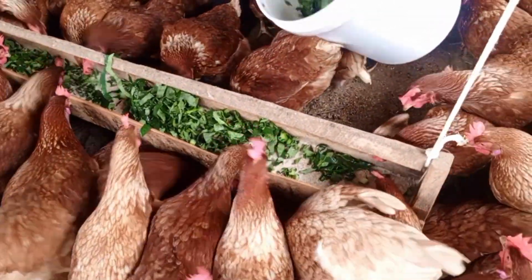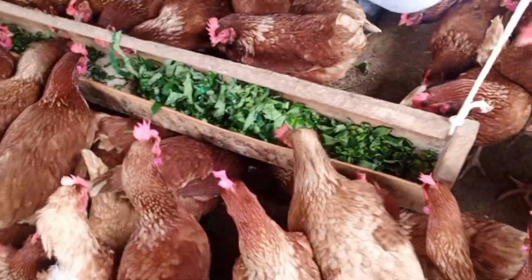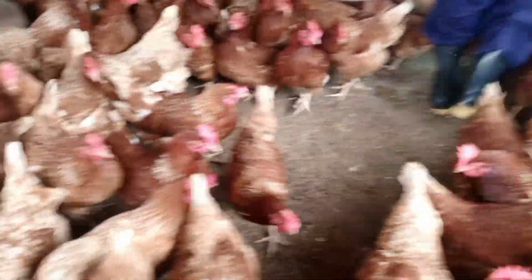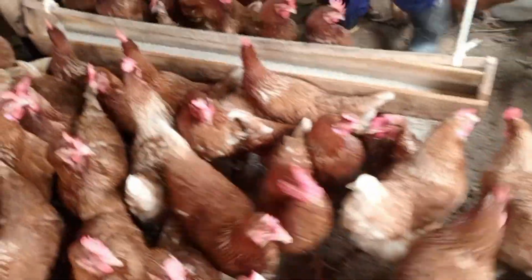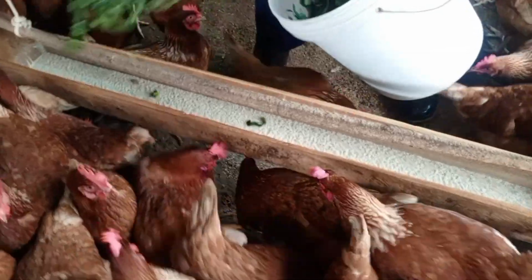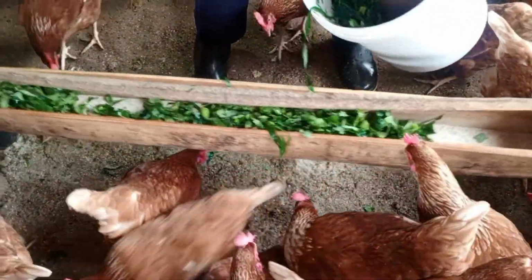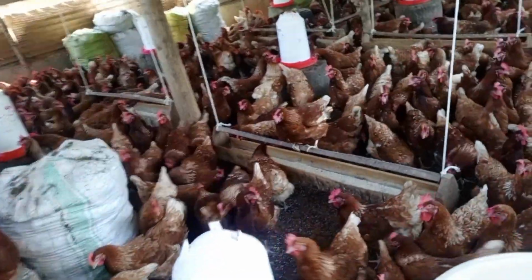Guys, our poultry house should really be very, very dry, and the litter should be changed so often, like between 4 to 6 months. And if you're putting that litter in the chicken house, make sure that it is at least 6 inches down and it should be dry.